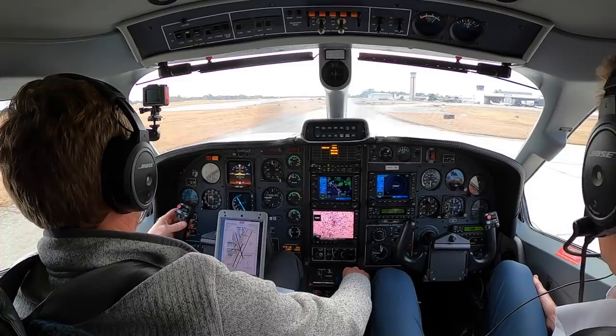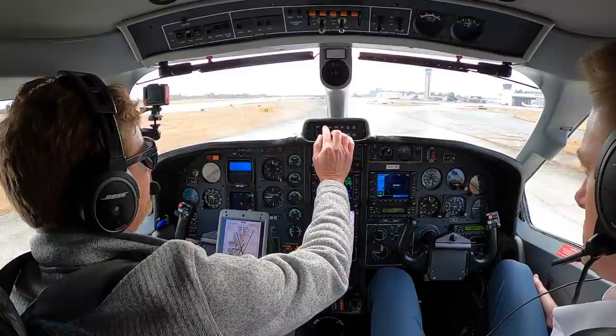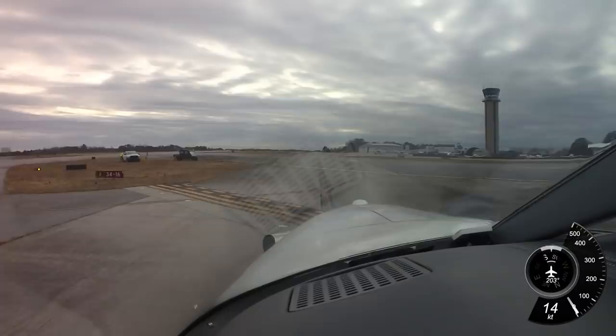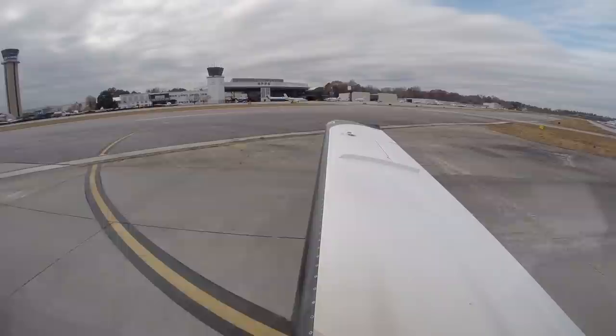Hit the go around button, we're going to arm 3,000 feet, go into heading mode for our departure. And this is runway 3-4 right here. We totally can cross that, even though we're totally clear, and the runway's closed, but we'll still check, clear to the left, clear to the right.